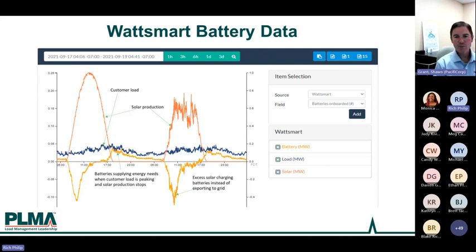So here's a graphical representation of what happens over a 2-day period with batteries, with load from the grid, and from the solar. The orange line represents what happens to solar on a daily basis. On the first day, you can see the sun comes up, the solar is producing, it peaks in the middle of the day, goes down in the evening, and then basically there's no solar production until the next day when the sun comes up.